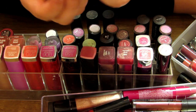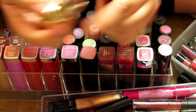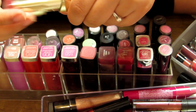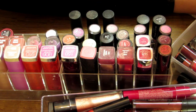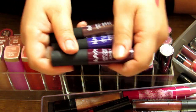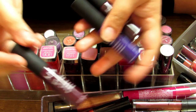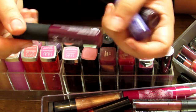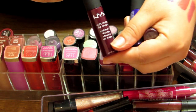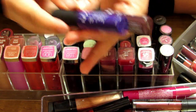Milani Pretty Natural. Ooh, that looks so beat up. Would anyone want that? It's a pretty colour. Oh my gosh. But I've got things like it and I never reach for that. So that is going to go. I've got these three NYX Soft Matte Lip Creams. These are very new. I think I tried this one and it didn't feel that nice on my lips. And I do have colours like this. So I think I'm going to pass this one along, but I think I am going to keep these two because they're really unique colours and I haven't tried those yet.